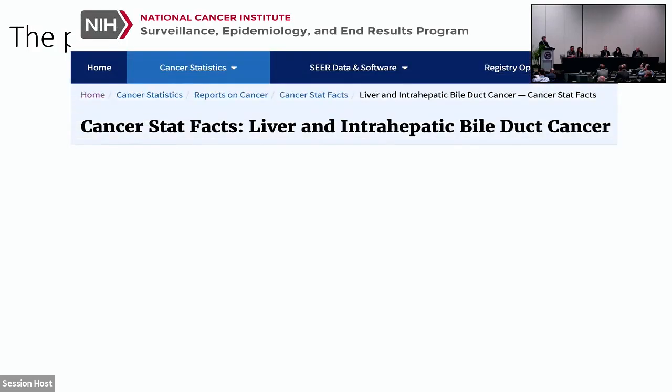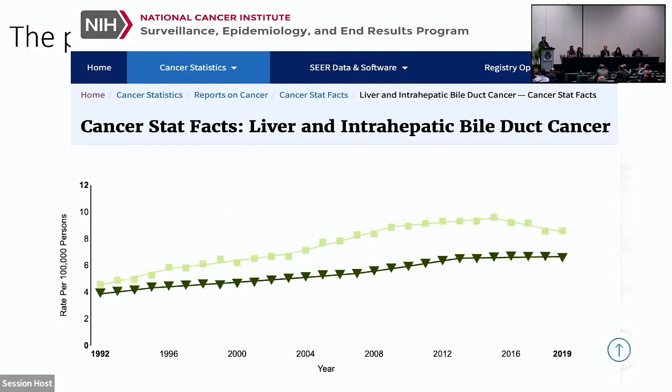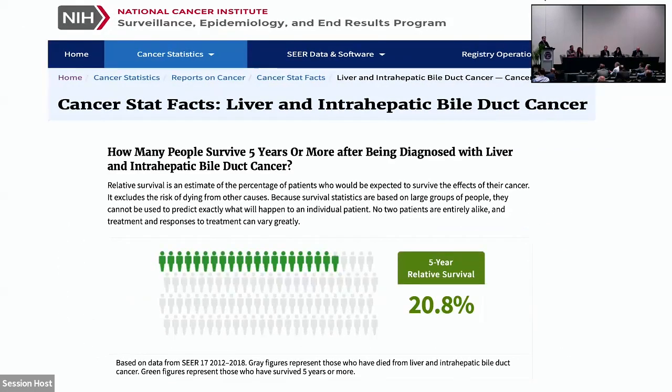The problem here is we see liver hepatobiliary cancers are increasing, but also secondary liver cancers are increasing, and the 5-year survival is dismal. There's a growing bubble of interest, especially in secondary liver cancer, like colorectal cancer liver mets, where transplantation has been shown to be effective in certain subpopulations.